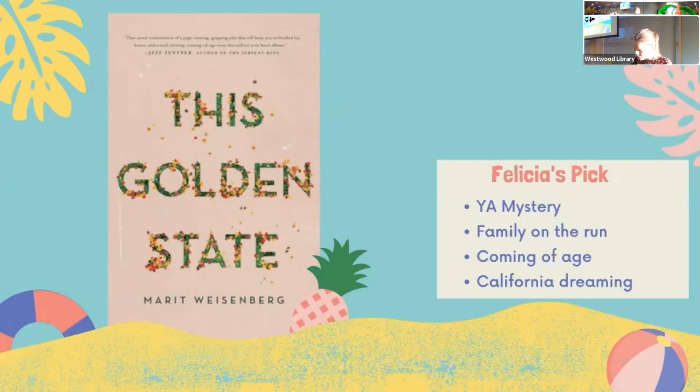So this book takes place over 2 months in the summer in California, which is why I feel like it's such a good beach read, because it just makes you want to sit on the beach in California and live your life. So finally Poppy gets to be a real teenager, until she decides to do a mail-in DNA test that comes back with more answers than she wanted.